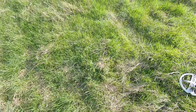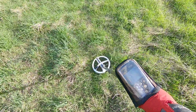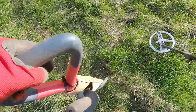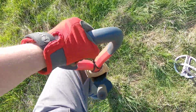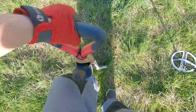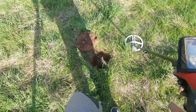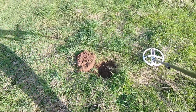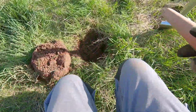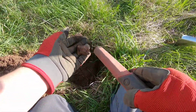Now this one's a digger every day of the week, even on Friday evenings. This is going to be the new Staffordshire Hoard, this one is. I can feel it. Look at that sound. Solid 78 now. What's it gonna be? Is that it there? Lead? No.